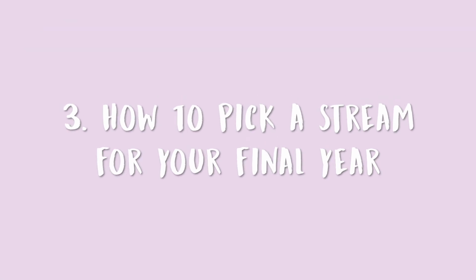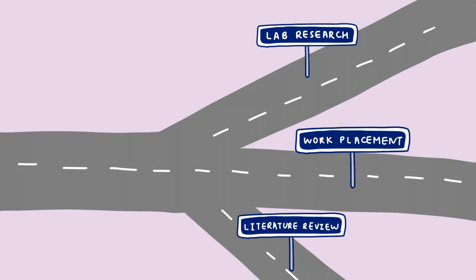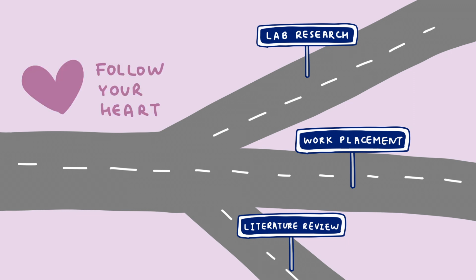Finally, how to pick a stream for your final year. Towards the end of year 2, you'll need to decide on which pathway you're going to pick for your final year. My advice would be, don't go for a certain pathway just because many people are doing it or that it seems like the right thing to do. Everyone has different interests and your career paths certainly don't have to look the same. So definitely choose a pathway that you genuinely feel you would benefit from.